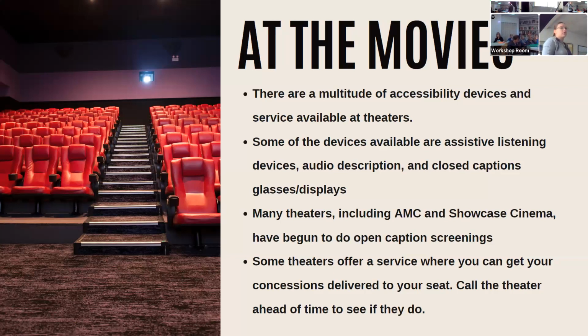Some theaters also offer a service where you can get your concessions delivered to your seat. So you should also just call the theater ahead of time to see if they do. Might be easier if you want to get a popcorn, a drink, maybe a snack, anything like that. You don't want to have to lug all that stuff into your seat. So if you can have someone deliver it to you, that would be awesome. Yeah, I know some AMCs do it, some AMCs don't. But also if you go to an iPic or the Alamo Drafthouse, those places only do delivering concessions to your seat. Those are some really great options.